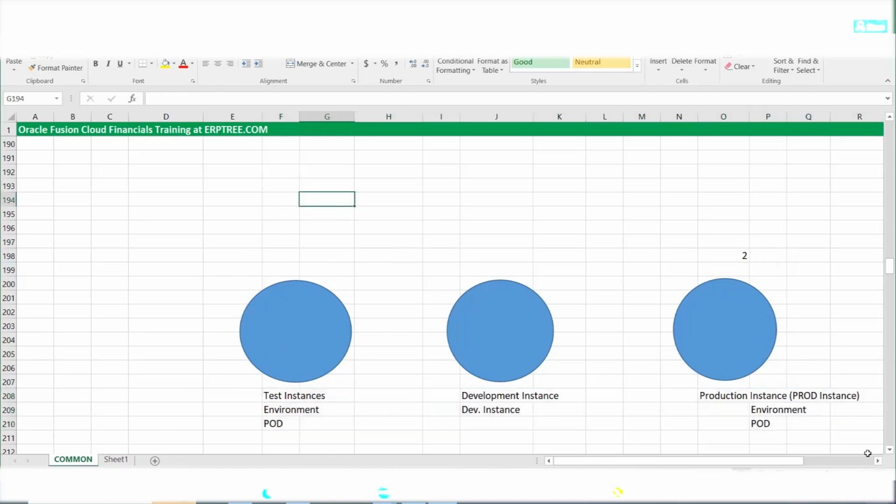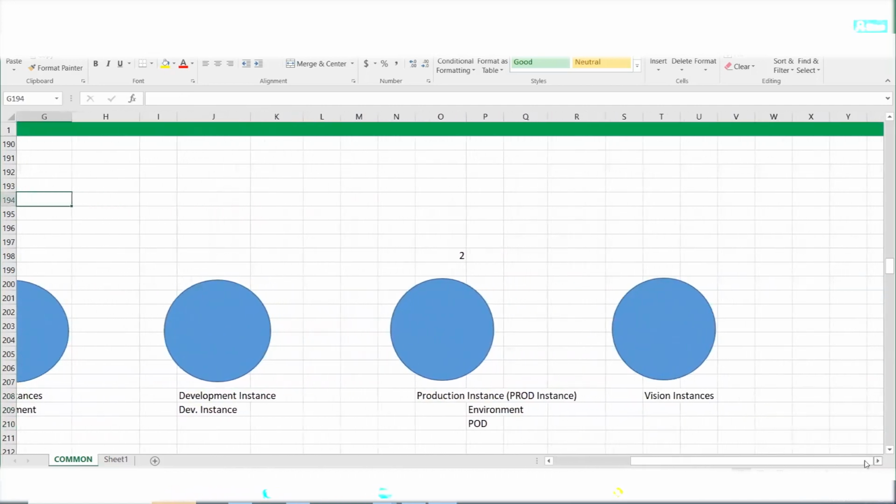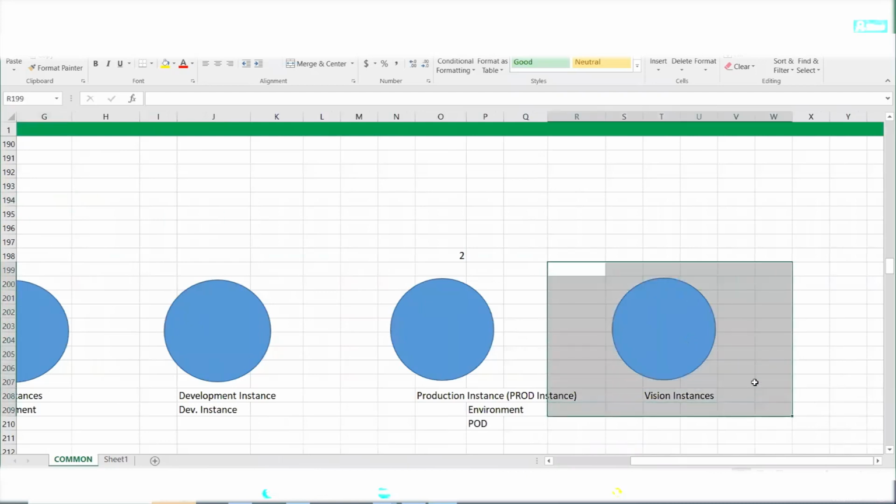And there is one more instance which you have to understand, which Oracle is providing as a vision instance. What is the purpose of this vision instance? The big difference between these instances and the vision instance is that within the vision instance, you can find sample data. You don't see any sample data in test, development, and production instances. Those are fresh instances, so you have to create everything. You cannot find any sample data.